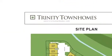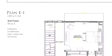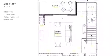For today's exercise, we're going to do another segment in our Which House Should I Buy series. So we're looking at a project that is located just west of downtown Dallas, and it's right along the Trinity River, and it's called the Trinity Townhomes. And there's two units that we're going to focus our attention on. One is 2,200 square feet, and the other one's around 2,400 square feet. They're very similar, but it's going to be interesting to see which one the group thinks is better.